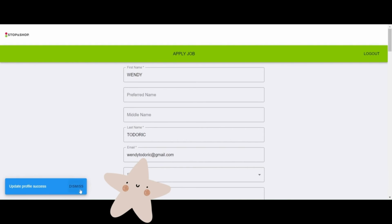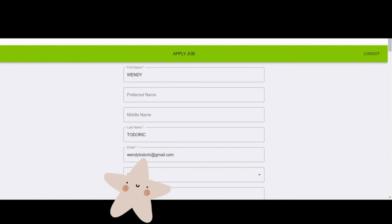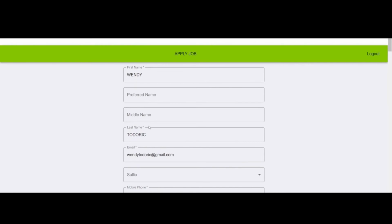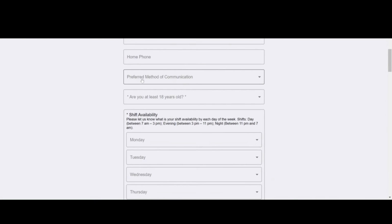Update profile success. All right, so we're going to dismiss that. All right, so now we're on this page. You're going to see your name is there, my email, my cell phone, preferred method of communication. It's not required because I don't see the little asterisk. So you don't have to.